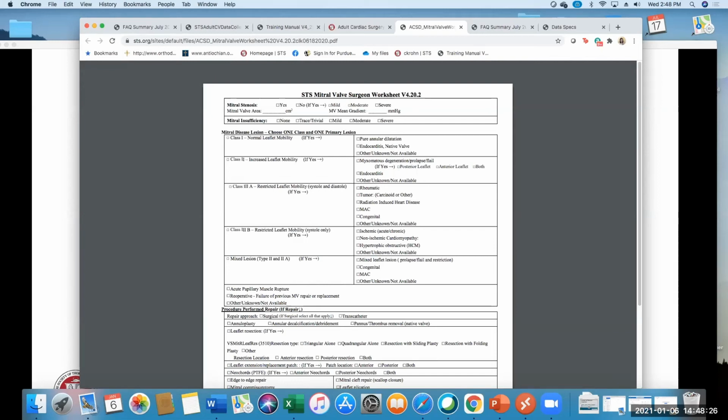The next question is from Beth, and she says, the echo absolutely never reports leaflet mobility as increased or restricted. So do we never classify it, therefore always listing it as unknown? Well, actually, Beth, we have these really nice surgeon worksheets that you could have your surgeon fill out, and you need to work with your surgeon to get them to dictate that information for you.